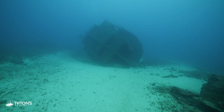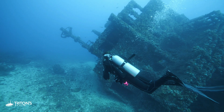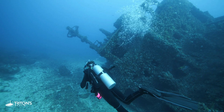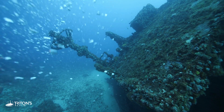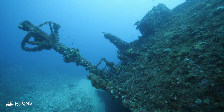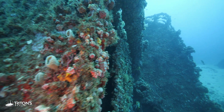Like the bow, the stern section is sitting on her side. After quickly exploring the stern, we turn back towards the north and drift towards the wreck of the Thozina.